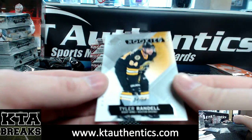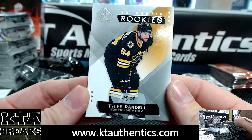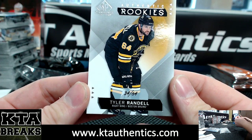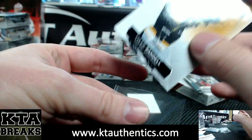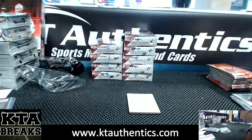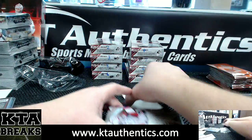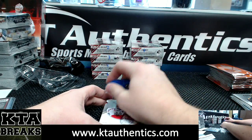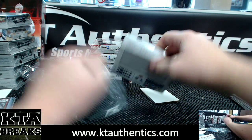34 of 64, authentic rookies, numbered to the jersey number, Tyler Randall. I like the patch, at least. I like hockey patches, though. Box 10. Let's get a big name rookie.